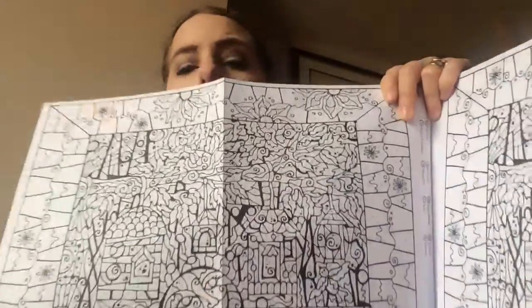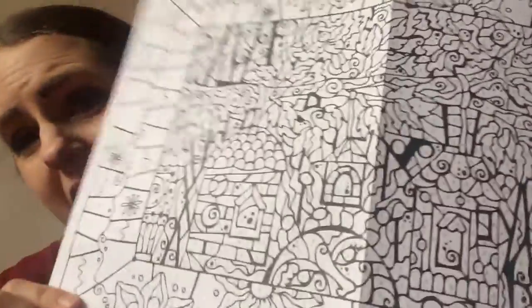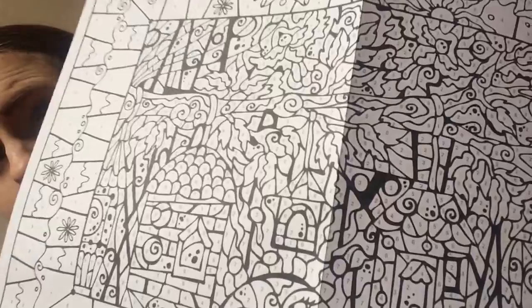Where, if I can find one, I can show you. There are double-sided pages here, but let me just find one. Ah, there's one here. So there's a double-sided one there. But look at those. It looks intricate, doesn't it? But it looks really pretty as well. It is really pretty. So you can use whatever pens or pencils you want in this.